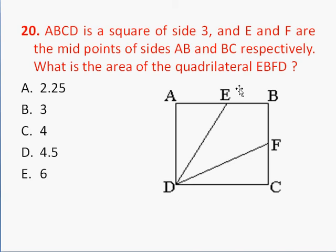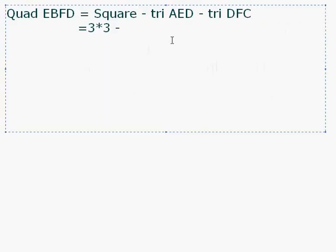Now minus triangle AED. If you look at triangle AED, area of triangle is always half times base times the height. Now AE is equal to EB because E and F are the midpoints. Since AB is equal to 3, AE will be half of 3, so AE will be equal to 1.5. So half times AE, that is 1.5, times height, that is AD, that is 3. So area of triangle is half times 1.5 times 3.